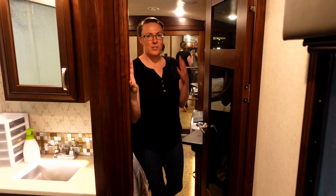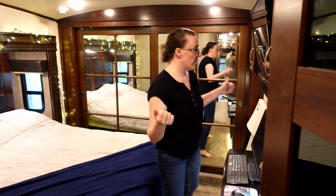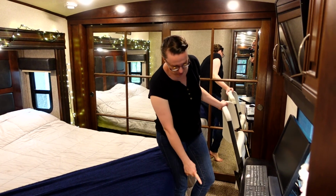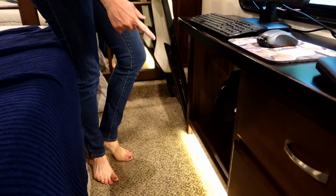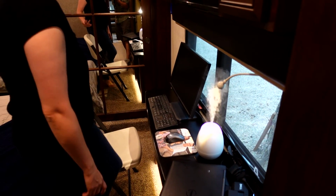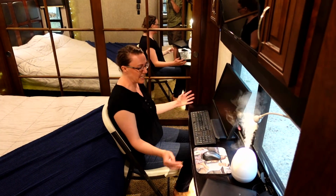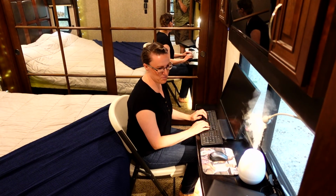So here is the master bedroom. This is also the office where I work. So I can show you that real fast. It's nothing fancy. Kevin just took out a couple of the drawers on this little dresser. Enough for me to put this little folding chair here, sit down and have my knees be able to go in. And then I work from here.